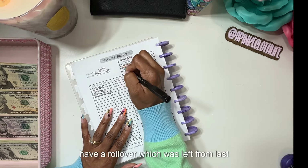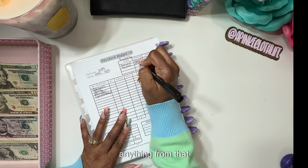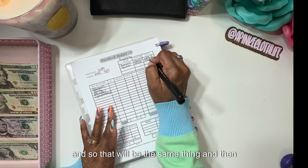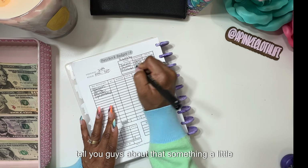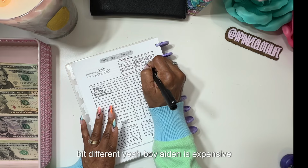And then we have a rollover, which was left from last week. I didn't have to pull anything from that. So $206.58. And so that would be the same thing. And then I had to pull from savings. And I'll tell you guys about that. Something a little bit different. Your boy Aiden is expensive.